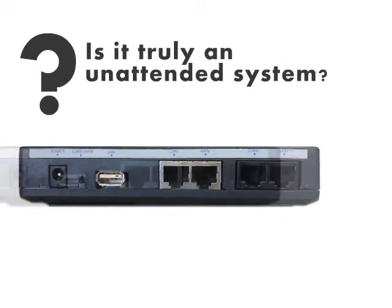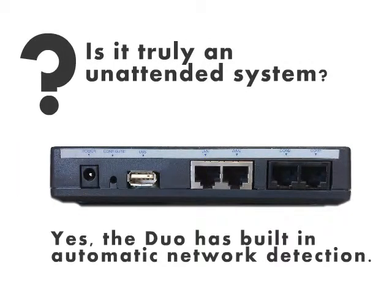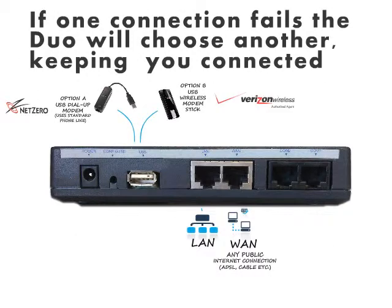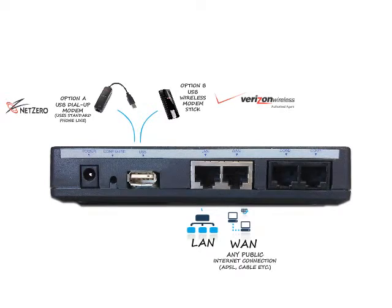You may be wondering, is this truly an unattended system? The answer is yes. The DUO has built-in automatic network detection. If one connection fails, the DUO will choose another, keeping you connected.